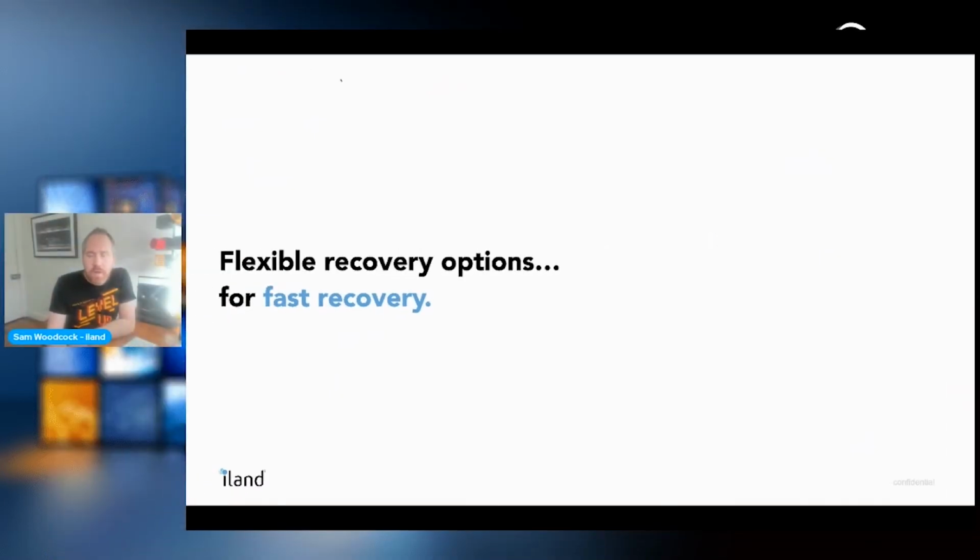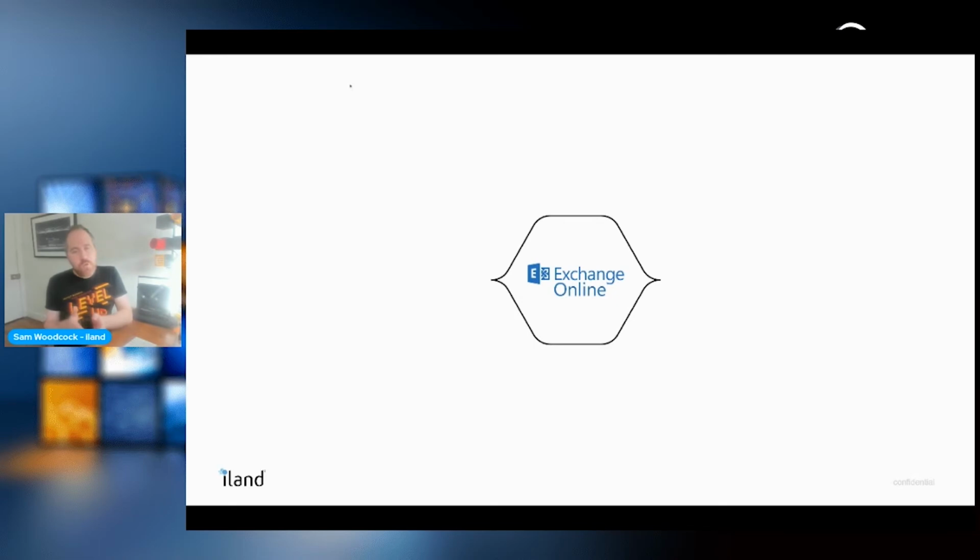I mentioned one of the key things for backup is how flexible the recovery is and how quick it is to get the data back. So I'm going to run through a couple of the different options that you have across some of the services within Microsoft 365. So here we have Exchange Online.